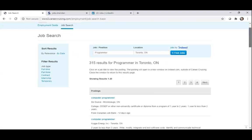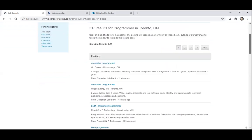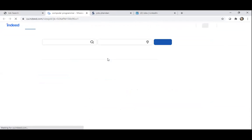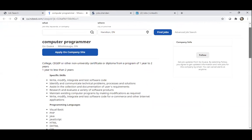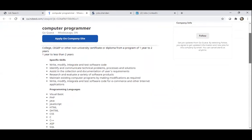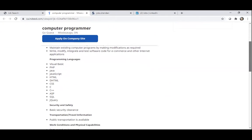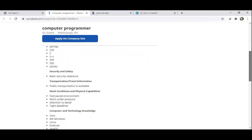So here, there's 315 different results. And what I recommend is for you to click through some of those different occupations and jobs that are listed. Maybe let's start with computer programmer for the first one. Wonderful. And I always recommend that students review the job posting very carefully. Take a look at the skills that are needed and some of the technical requirements as well as experience. And that way you can see if a job is maybe a good fit with what you have.